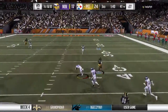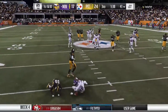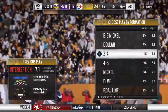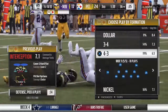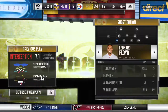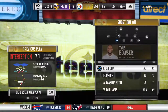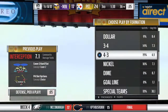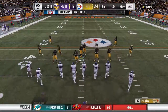Perfectly executed crossing route. And for a 3rd time tonight, he's intercepted. Picked off at the 39. And they take possession of the football and have it at the 36-yard line. Well, this is a defense that can confuse even the best of quarterbacks with their zone schemes. And here you've got a linebacker that's going to stay at home and just sit down in that zone. And this one basically comes right to him. So from the 36 now, 1st and 10.